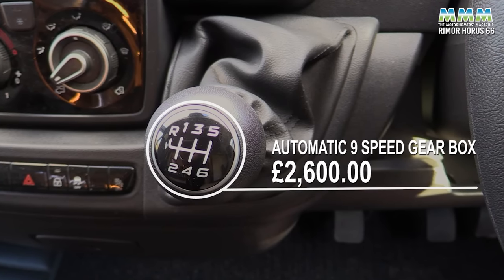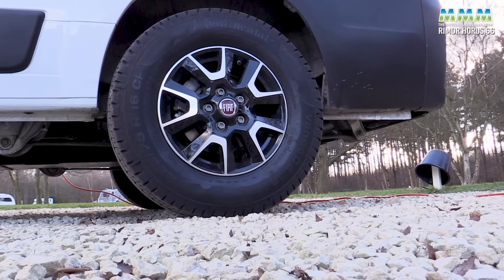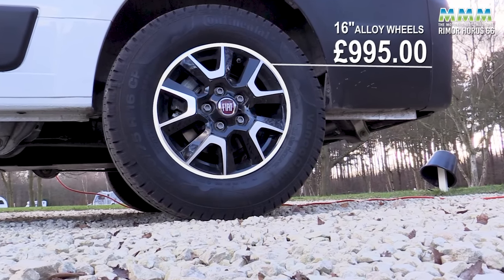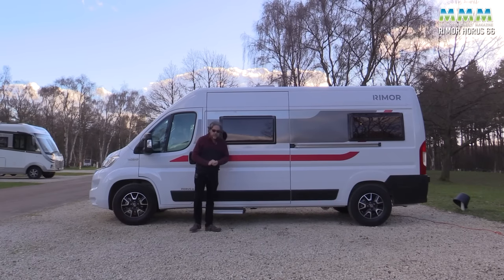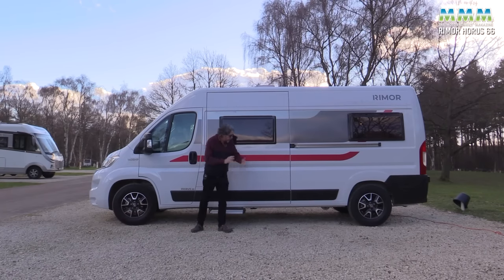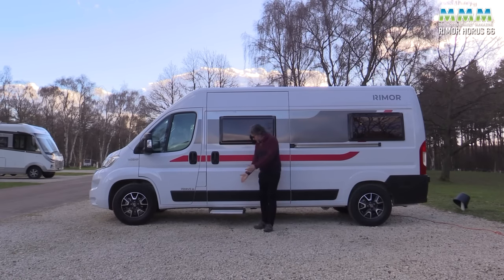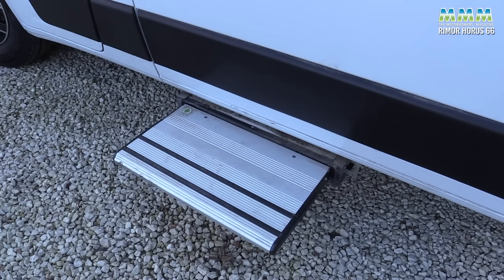£2,600 extra. Other options, well, these alloy wheels, 16-inch, are £995 extra. And you can swap the standard white paint finish for a metallic grey for another £995. Everything else you see here pretty much is standard, including this nice wide electric step that automatically retracts.